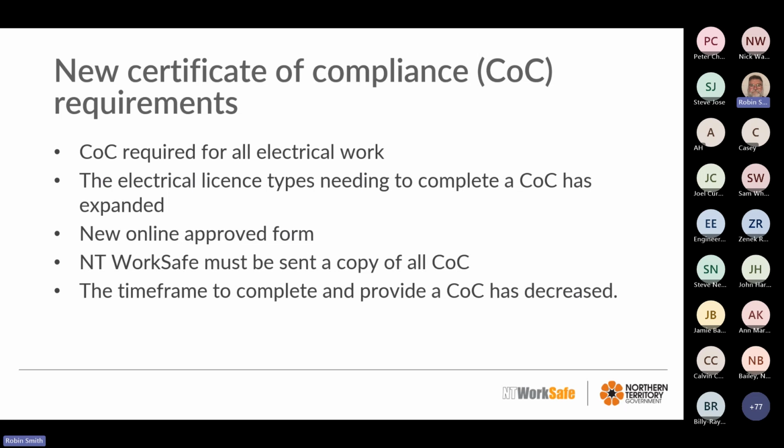Okay, COCs are required for all electrical work. The electrical license types needed has been expanded to include some restricted license classes, such as plumbers, air conditioner and refrigeration mechanics, where they're required to do disconnections and reconnections of electrical appliances.